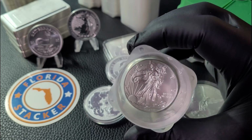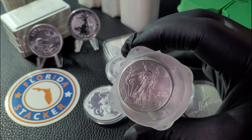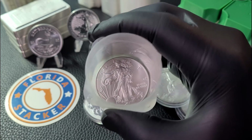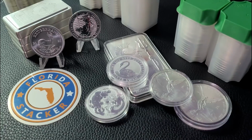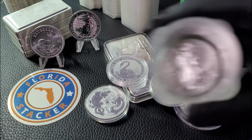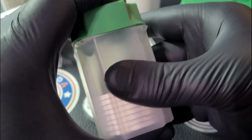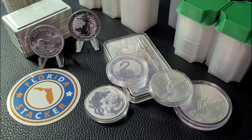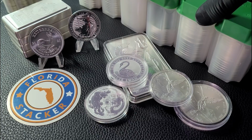Still got time to stack a lot of silver. So when that day does come that silver gets let to run free, which it will happen, I'll be ready. All right, so those are the 3 American Silver Eagles. I do put peanuts in there, but I'll do that off camera when I put this back into the safe. I don't know when I'm going to have any more of the American Silver Eagles.